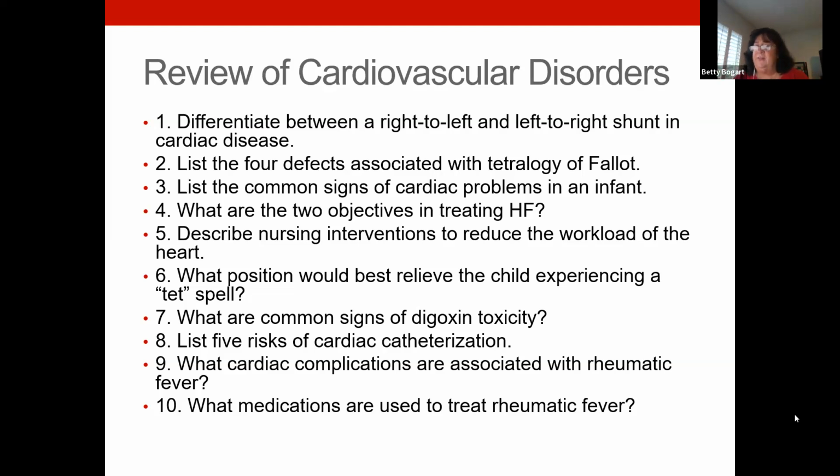Now, digoxin toxicity. Well, what do you know about adults? Well, in infants, you might just see vomiting and a lower heart rate, right? Other things you're going to look for: a digoxin level, if we have one, and your potassium.